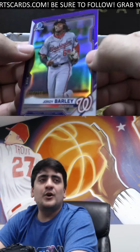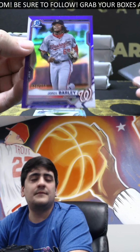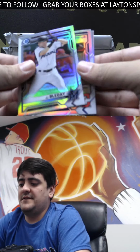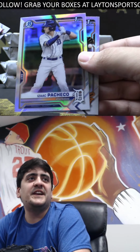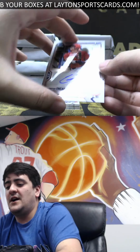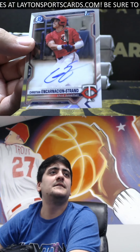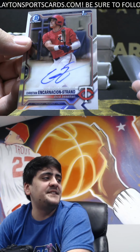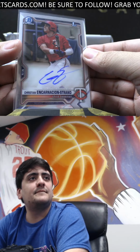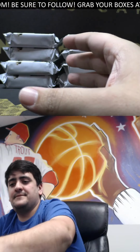First color is going to be a purple Jordy Barley. Numbered to 250 on the Chrome. Nice Barley there. We've got Blade, Martinez, Pacheco first. Not a bad one there on the Chrome. Norby. And first auto. It's going to be for the Twins, Christian Encarnacion Strand. First Bowman base auto there. Encarnacion. More base paper there.